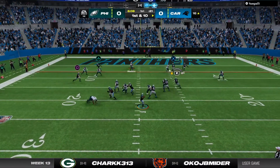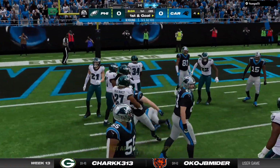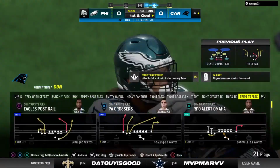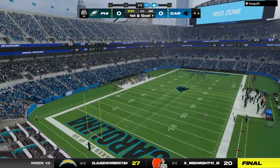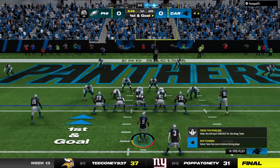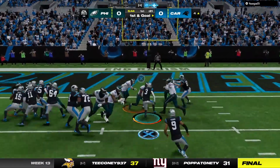Now here's Young. Now he'll dump it underneath to his running back, complete. And the Panthers are going to be looking at first and goal as they move this down to the 4-yard line. Boy, no problems getting down the field here on this opening drive. They've looked really sharp in the early going, and they've come up with some big plays already. Here's another. That's going to set up first and goal.